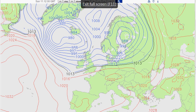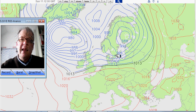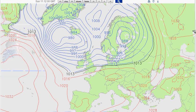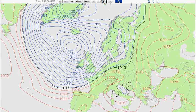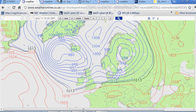As I say, I don't think this is going to be particularly proven accurate by the time we get through to the next week. But before that, what we've got to watch for is this jet stream coming across the Atlantic, blasting us with these winter storms. I think it's pretty well got those nailed.